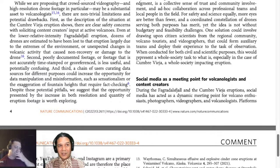Yeah. One solution could involve drawing upon citizen scientists from the regional community, volcano tourists, and videographers that could form auxiliary teams and deploy their experience to the task of observation.